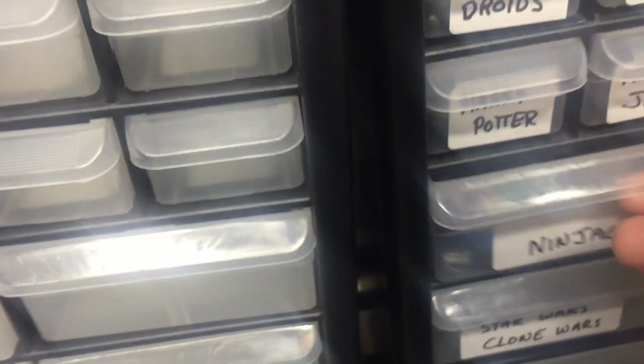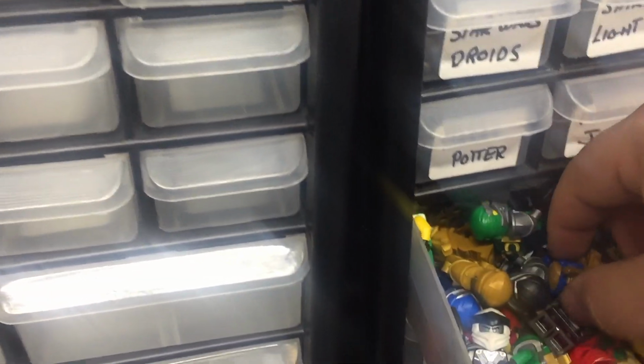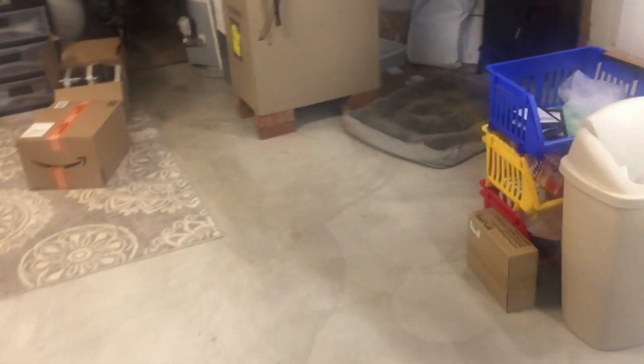Second one here is, what is this? J Legacy. He's in the Ninjago drawer. So open him up. Here he is right here. There we go. I'll put him in the bag. He's good to relist.